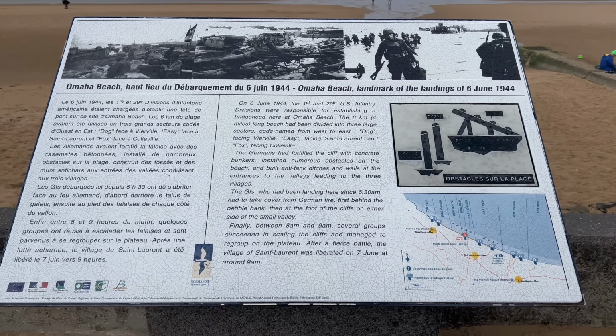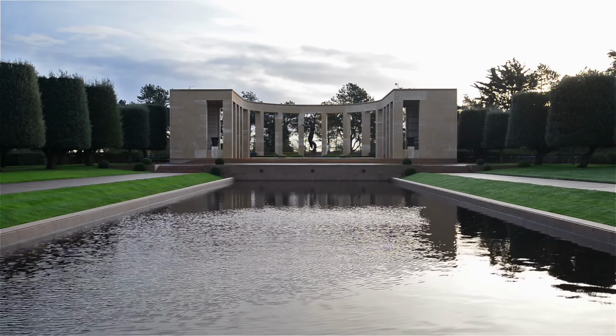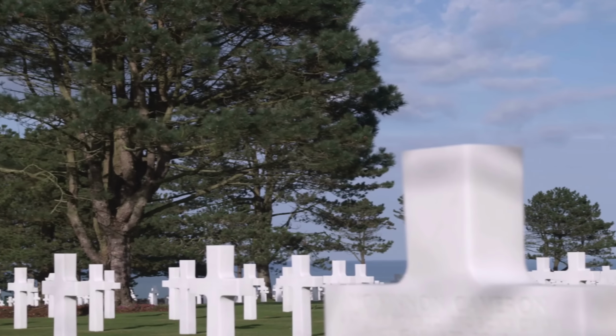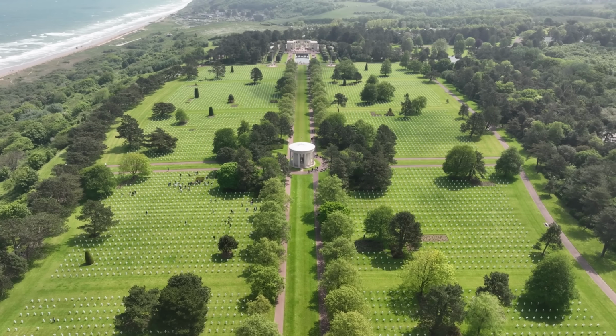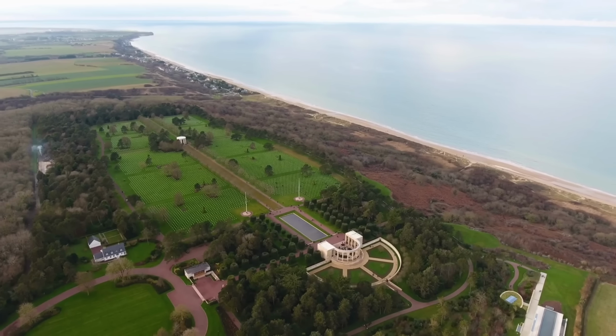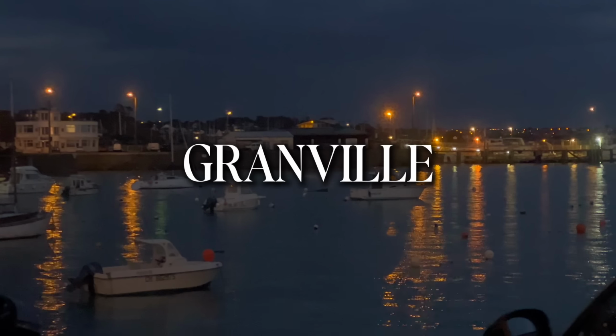Just up the hill is the Normandy American Cemetery in Colleville-sur-Mer. It holds the graves of 9,389 soldiers who lost their lives during the D-Day landings. The cemetery is open every day from 9 a.m. to 5 p.m. except on December 25th and January 1st. Just make sure to arrive at least 30 minutes before closing.